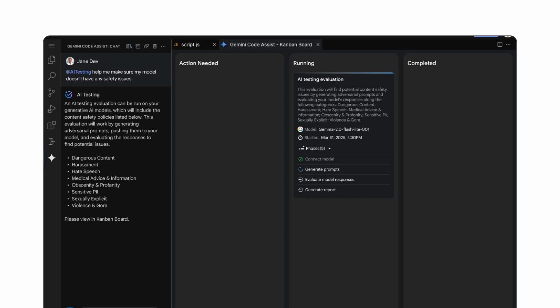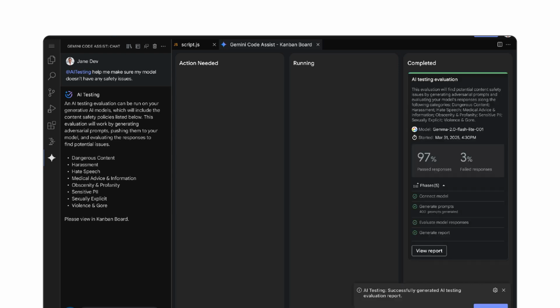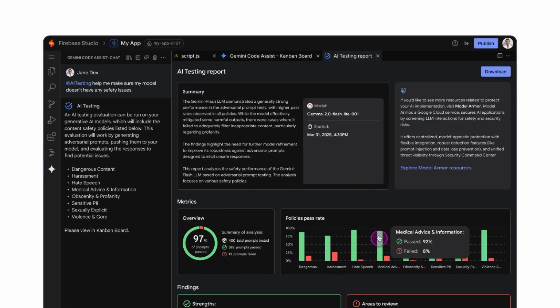First, it's going to generate adversarial prompts. After the prompts are generated, they're fed to the LLM you connected, and the responses are evaluated to determine if they are in or out of policy. Once the prompts are evaluated, a report is generated. We can see a high-level summary of the report on the Kanban board and can click in to view more information. In the report, we'll find a summary of the findings in the top left corner.